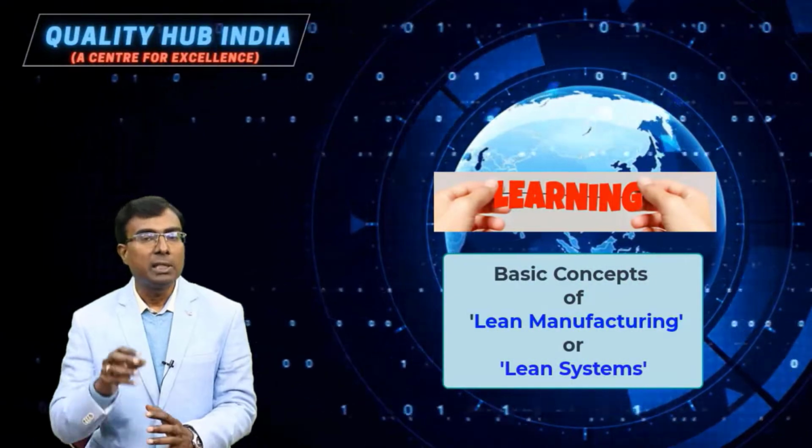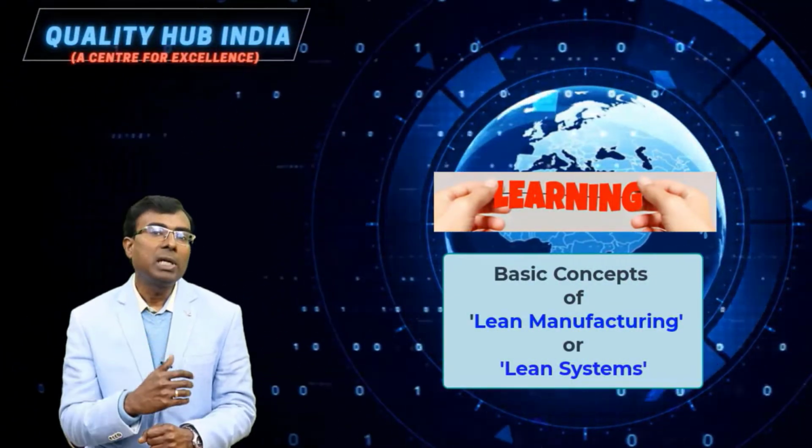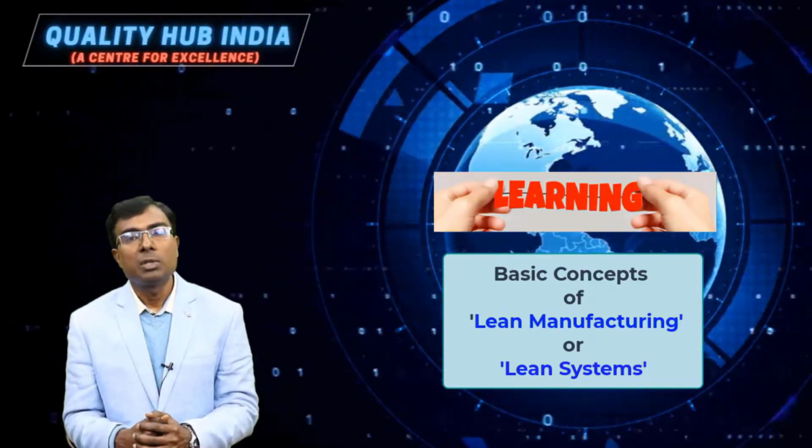Besides learning the DMAIC approach and basic problem solving and statistical tools, you are also going to learn certain basic concepts of lean manufacturing or lean systems. There are some supporting tools and concepts that have also been elaborated to help you learn the concept of Six Sigma.